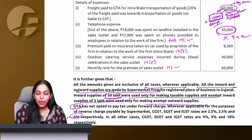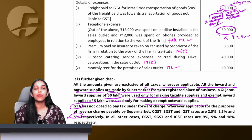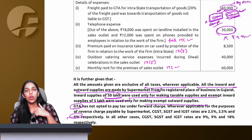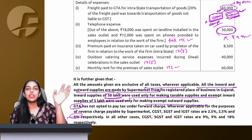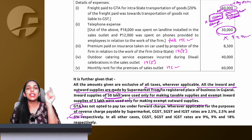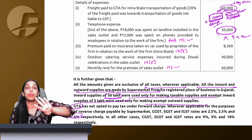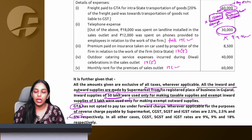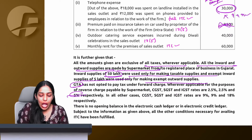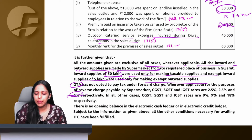After that, premium paid on insurance for a car used by the proprietor. Now we know ITC on a car is blocked, as well as ITC on insurance, service, repair and maintenance. We have studied this point. Is the motor vehicle blocked? Yes. Then the insurance, service, repair and maintenance pertaining to the motor vehicle is also blocked according to section 17(5). So no ITC is available for the same. Outdoor catering services for Diwali celebration, ITC is blocked according to section 17(5).